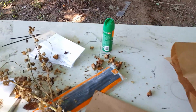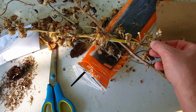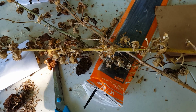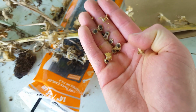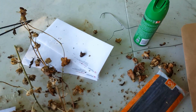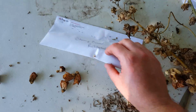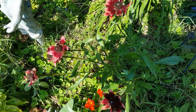Alright guys, I have been busy collecting seeds. You might remember I've harvested some of the double champagne hollyhocks. So as you can see, here are the seeds, and I've got a huge paper sack here filled with those. So that is what I'm doing. Another seed that I am harvesting is the cherry brandy rudbeckia, that is.